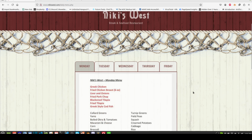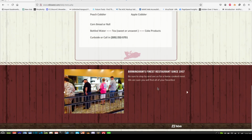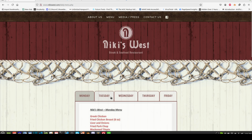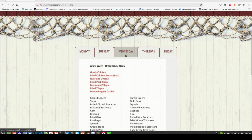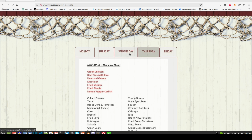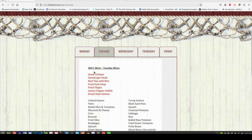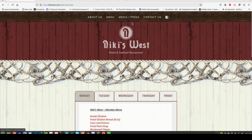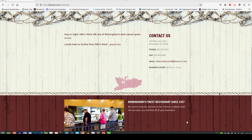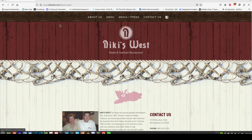We've got a menu here, so we can see what's going on with the menu. It's got a little picture of the inside. We've got Tuesday's menu, Wednesday's menu, Greek. So we've got Greek chicken every day, but it looks like some of the other stuff changes. On Tuesday you can have a hamburger. And then we've got the media and press stuff here. Contact us here. So it's a very simple website.